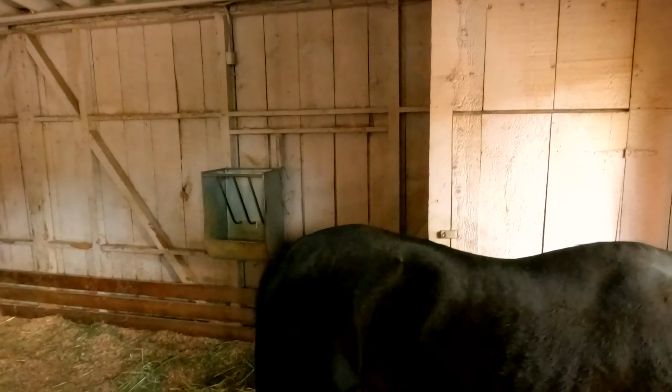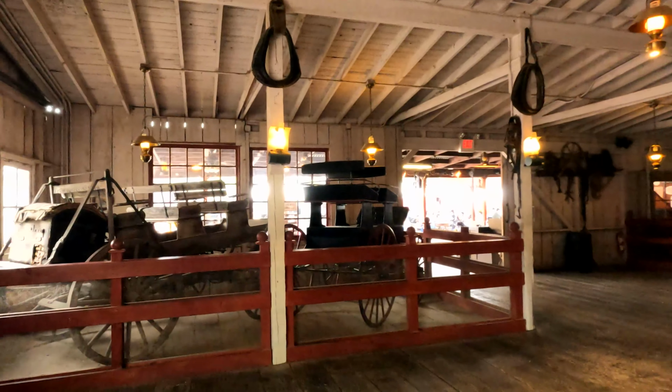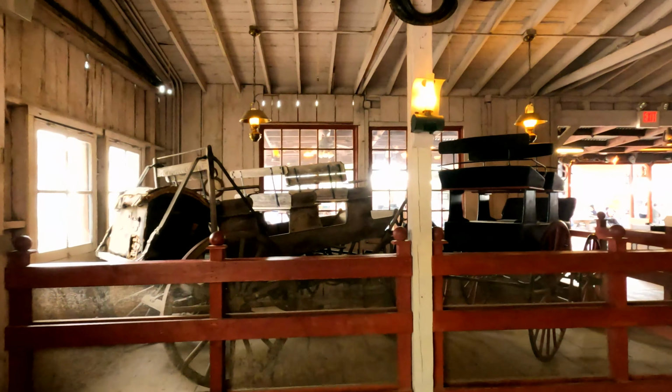The back side of the horse, at least. These are all the stables for their livestock. Of course, we have buggies over here. Check this out, guys. Some of the stuff that we don't get to see and experience, but it's open today. Oh, we have another horse. Let's go see this other horse.